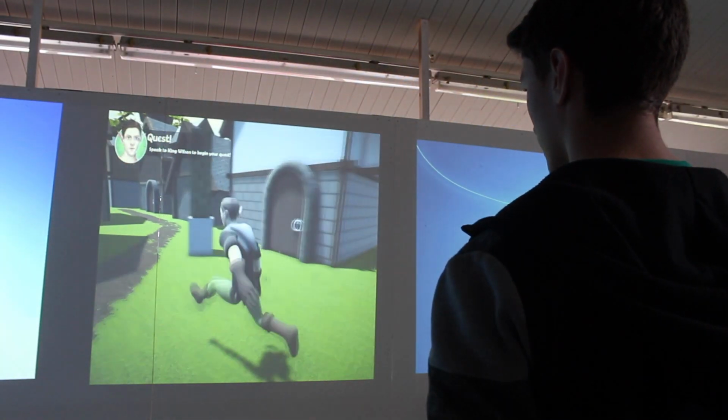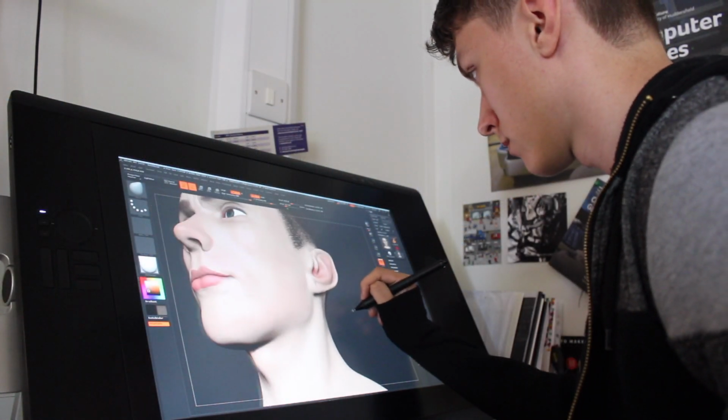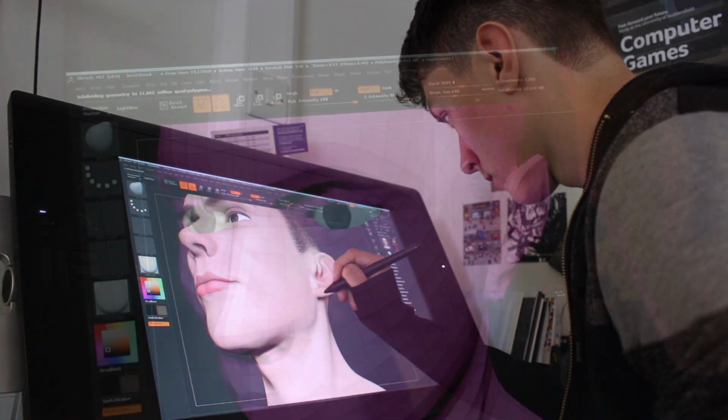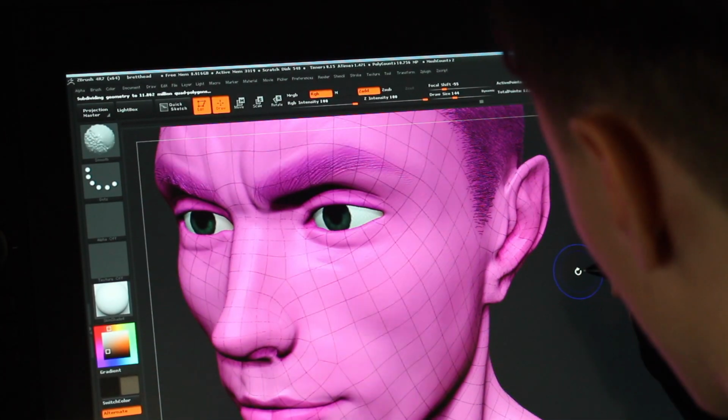We have different units and some of them are more code intensive and some of them are more art intensive, so it's always good to speak to a programmer, get some help with that and then offer your help with art or a program that requires art in the future.